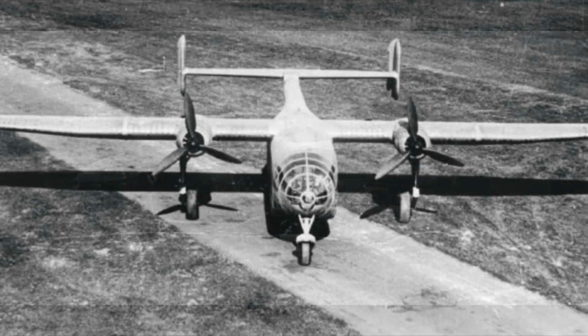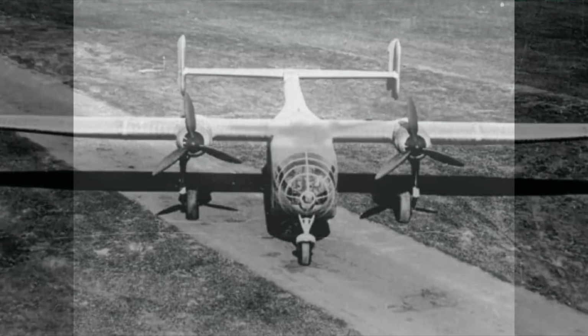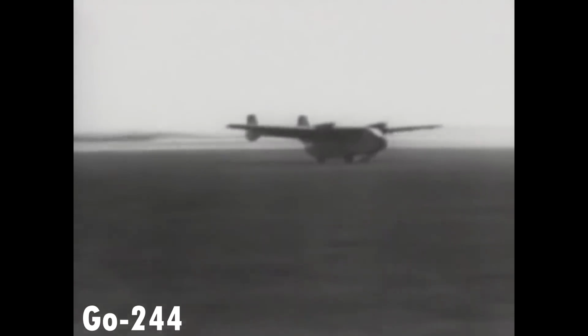The 232 was looking like it would replace the Ju-52, but with its late introduction in 1943, the war was turning against Germany. There was little attention given to air transportation programs. There were also plenty of other transport planes that Germany had available.